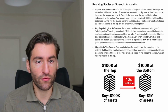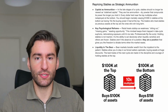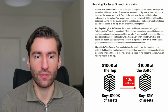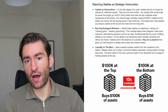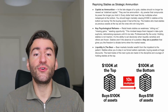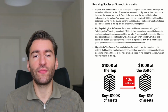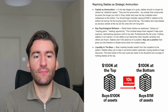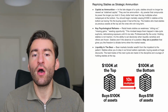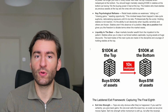So the key psychological reframe is this: a lot of retail treat stables as weakness, as missing out, wasting opportunity. You have to flip the script. Holding stables is not inaction, it's an active position. Okay? They are a position that gives you the freedom to dictate terms when the market resets. And liquidity in the bear, they give you opportunity to buy heavily in the bear market. And the bear market wealth transfers from the impatient to the patient. Stables allow you to step in as forced sellers capitulate, buying assets at huge discounts. The best trades of the next cycle are made in discipline and the courage of holding stables at the top. Hold those stables right at the top when everyone's telling you you're crazy.